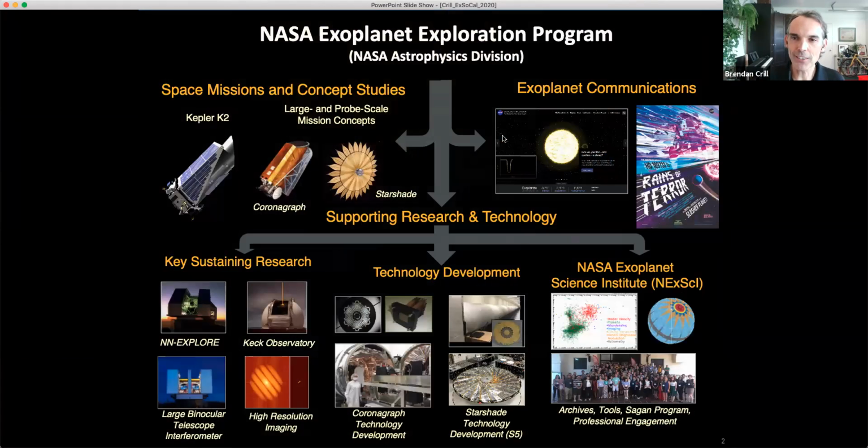So what is the NASA Exoplanet Exploration Program? Well, we're a program office of the NASA Astrophysics Division. Kind of broadly, you can think of us as the arm of NASA when it comes to all things exoplanet related, and we undertake a really wide variety of activities.